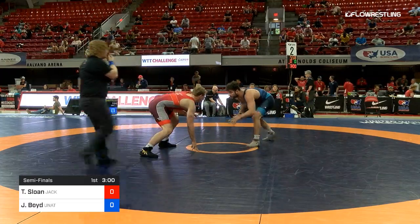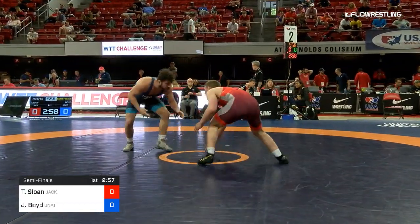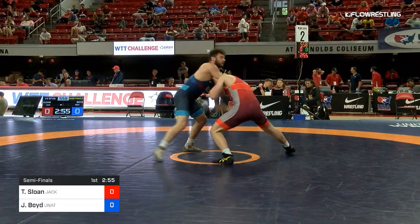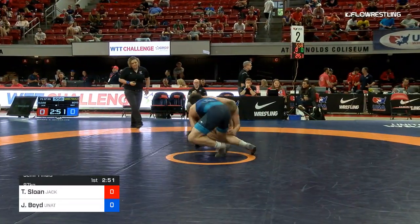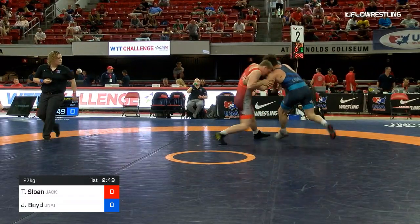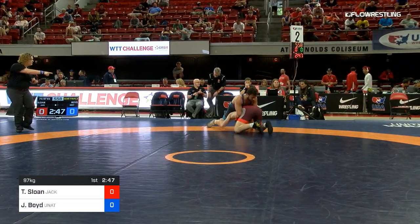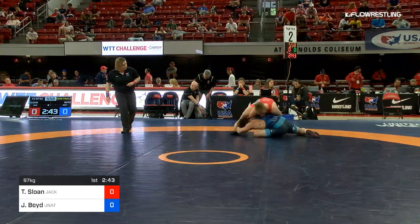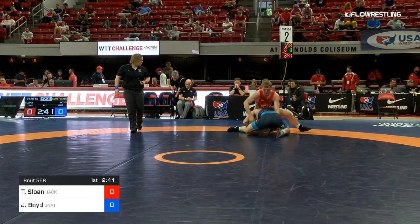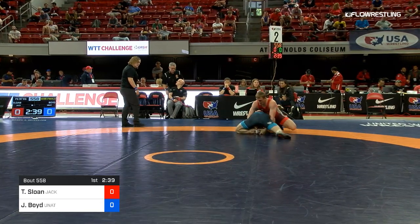mat. That's Jake Boyd in the blue. Oklahoman, or as a Sooner anyway. There's Tanner Sloan diving right underneath, coming out the back end. No points for either wrestler. Diving in another double is Tanner Sloan in the red. Boyd got himself a far ankle, and now he's trying to counter.